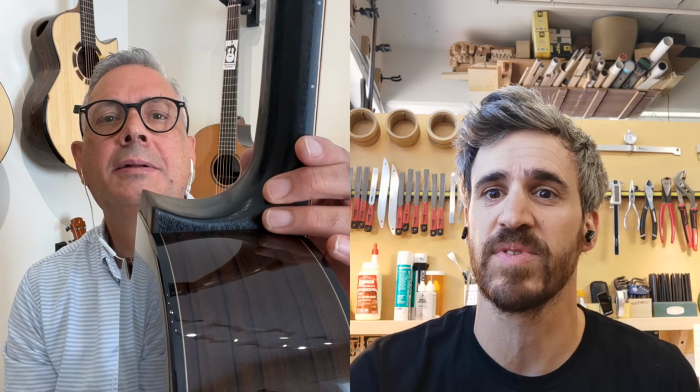And the rest of the neck, it's Brazilian mahogany with an ebony fingerboard from Africa. That's African ebony, genuine African ebony. And the neck is dyed in black and finished with oil. And the finish is oil. That's a 100% all natural finish.